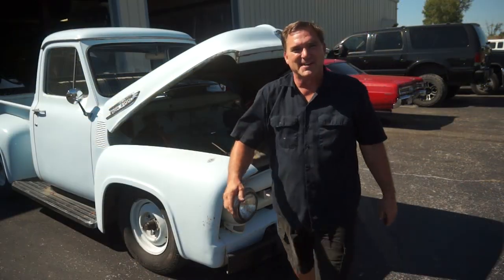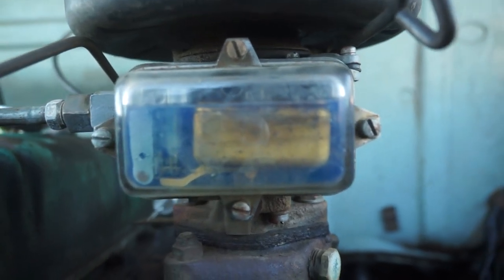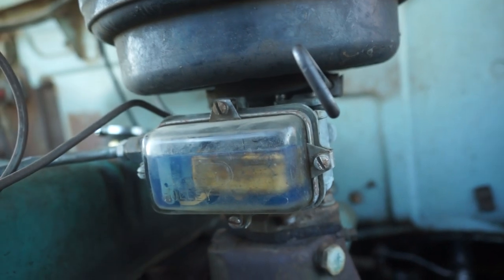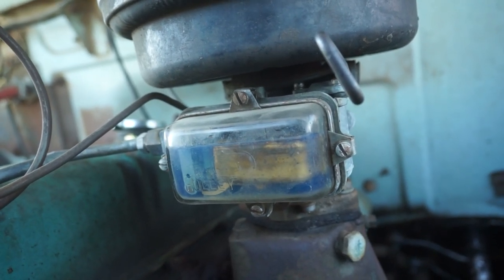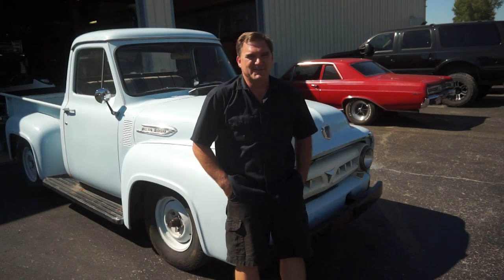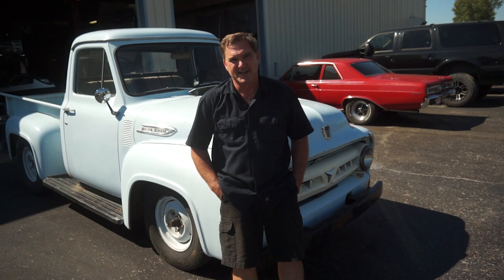Got a clear float bowl on it. That's neat. That's a very cool piece. I don't know that I've ever seen one of those in person. Well, this is a cool old truck. I gotta admit, I could see myself driving this thing around all over the place. I would probably wear this thing out.